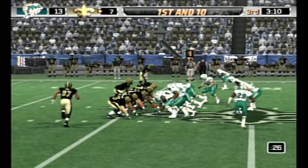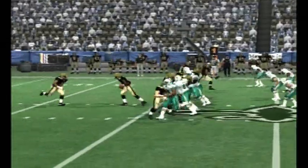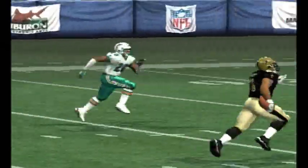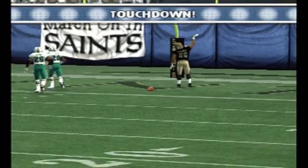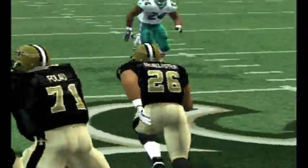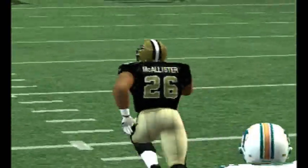Miami goes with a four-man front. Hands it off. Loses one tackler. The 40, the 30, the 20, the 10. Touchdown, Saints. When you talk about a dangerous back, this is what you have to be able to do. Not only get out there and outrun the defense, but have the power to bounce off a tackle and keep going.